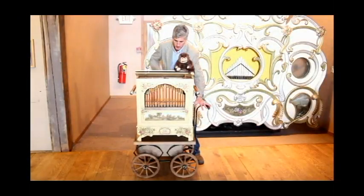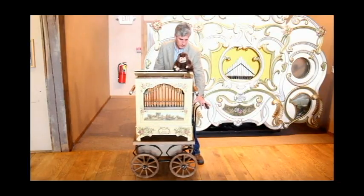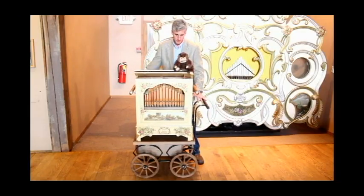The 100-pipe Raffin Street organ, built for the museum in 2000, allows you to reminisce of the sounds of Europe and the sidewalks of New York City without fear of the monkey.